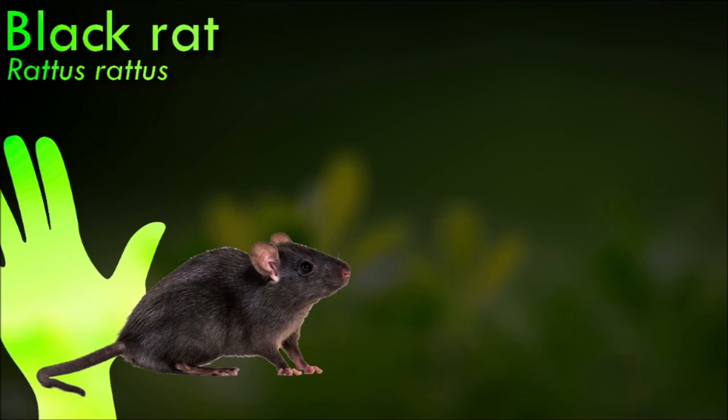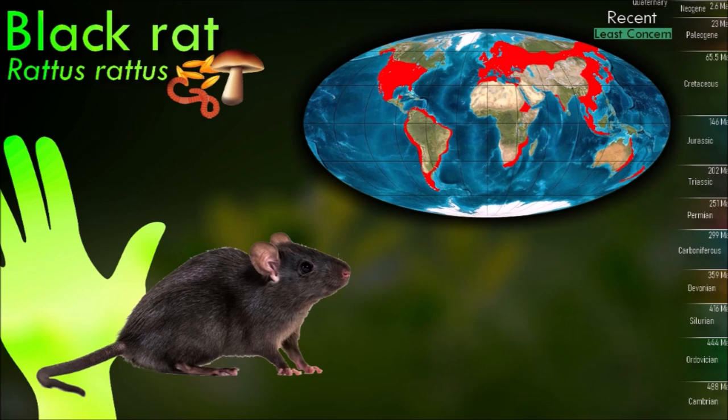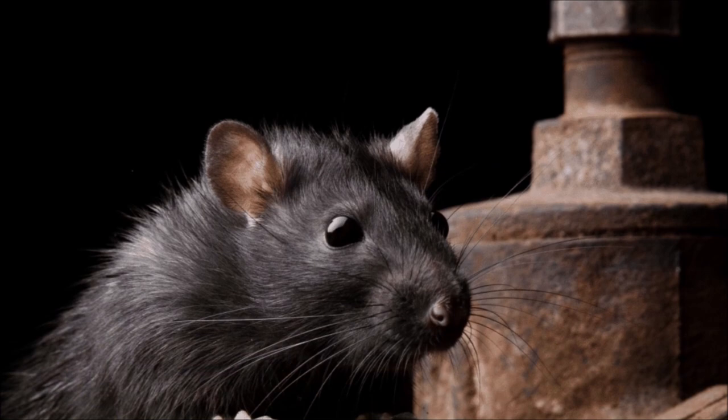Black rats are highly adaptable and can thrive in a variety of habitats. They are excellent climbers and are often found in high places, such as roofs and trees. They are omnivorous and have a varied diet. This dietary flexibility allows them to exploit a wide range of environments.